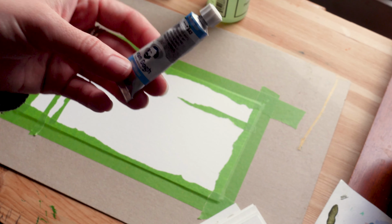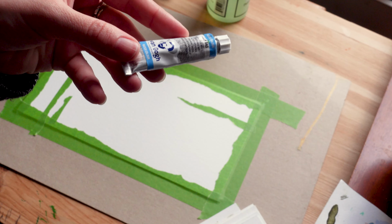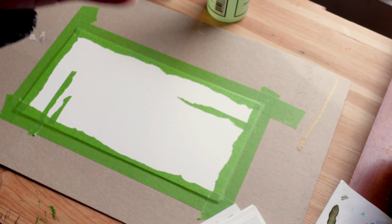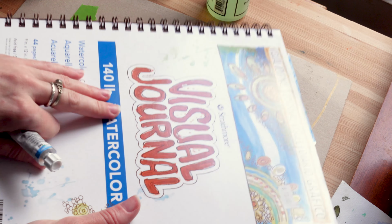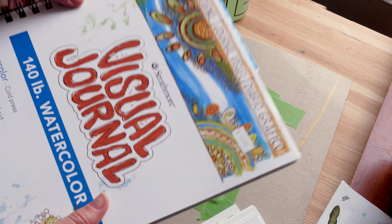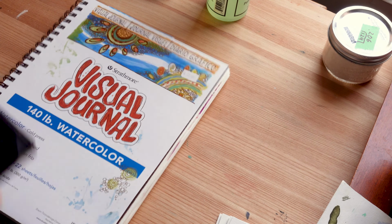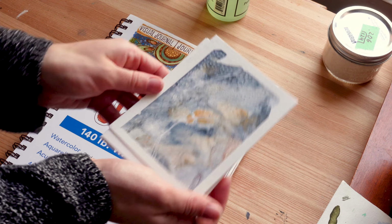My question is, should I mix them both when they're wet, this color and the blue, or should I mix the blue and once it's dry, apply the interference white on top? So to discover that, we're gonna do a test in this sketchbook first, because I don't want to waste this nice piece of paper. We'll do a test first and then we will work on this one. I'm gonna keep this on the side for inspiration.